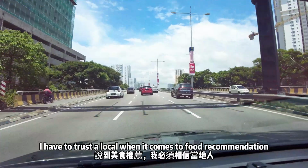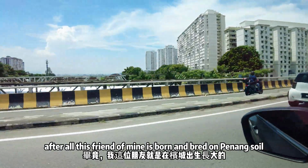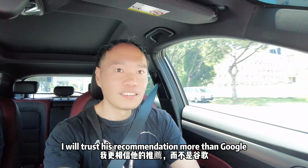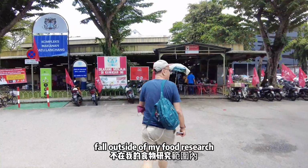Now, I have to trust a local when it comes to food recommendation. After all, this friend of mine is born and bred on Penang soil. I will certainly trust his recommendation more than what Google research tells me. My friend brought me to Batu Lanchang Market. Batu Lanchang Market food court certainly falls outside of my food research.